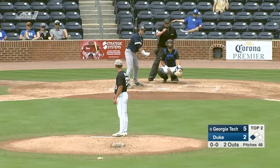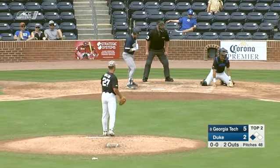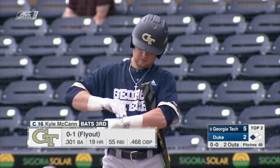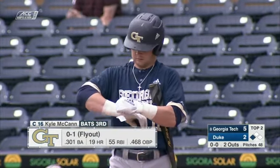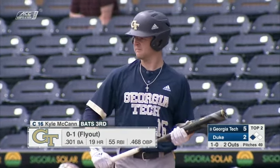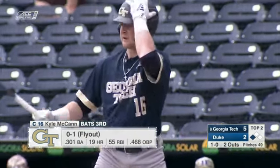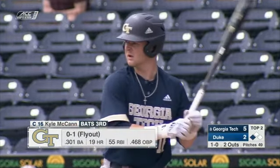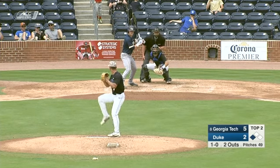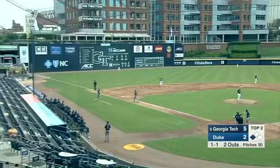So Goldberg on third. That brings up McCann. Rothenberg blocks that one nicely. Blue Devils were a pitch away, maybe an inch away, from this being a 2-0 game heading to the bottom of the second. And with two outs, Georgia Tech has strung together five runs and counting, as McCann fouls that one away.